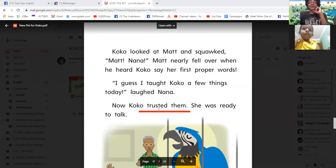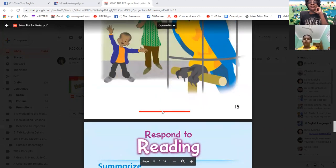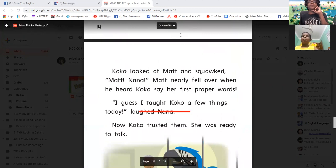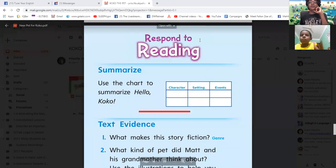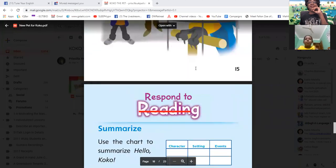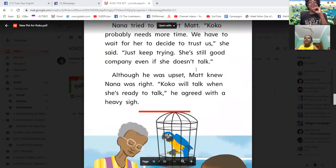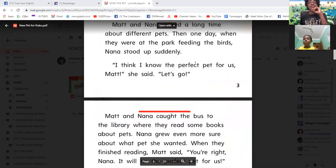Let's find out, what did Coco say? Oh, well, we don't know what Coco said because that is the end of the book. This is our chart, but we won't do this. That's for chapter 4. Let's go back to chapter 1.